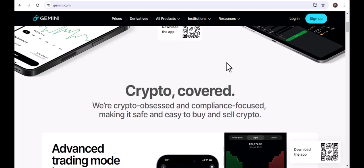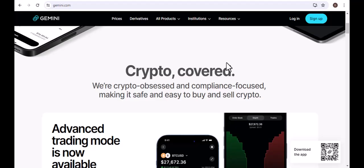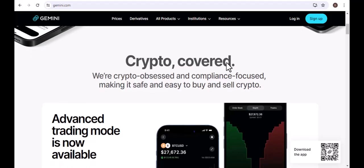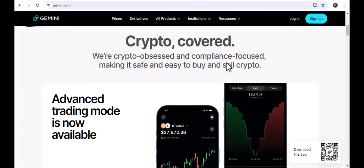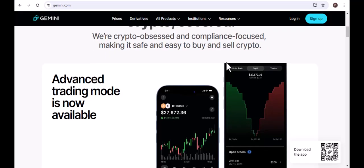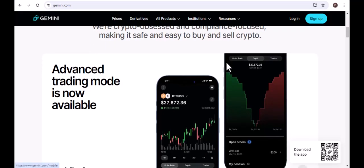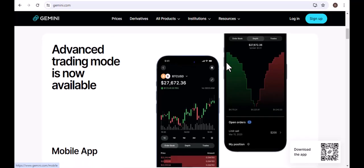Think about it, the crypto market is a dynamic and ever-evolving landscape. New coins emerge, established platforms update their interfaces, and the sheer volume of information can be overwhelming. You might be asking yourself, where do I even begin? How do I ensure my trades are secure? What are the key features I need to understand on Gemini to trade Tezos effectively?